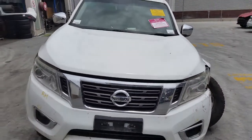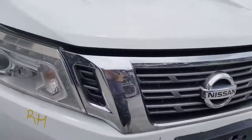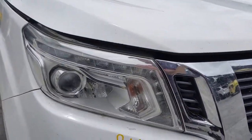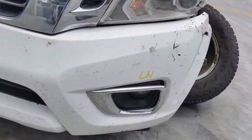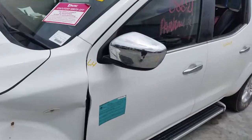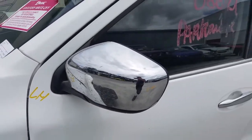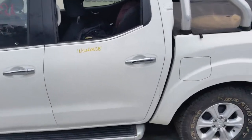This vehicle has sustained damage in the left hand front with the chrome radiator grille, right hand headlight, right hand fog light, left hand fog light, left hand chrome power door mirror. Left rear door appears to have no damage.